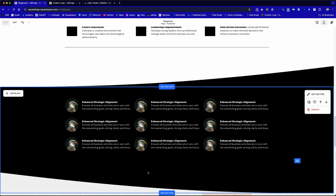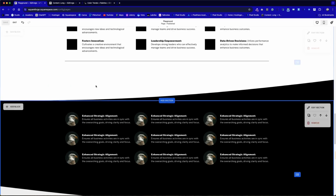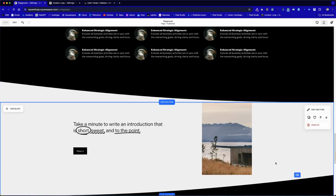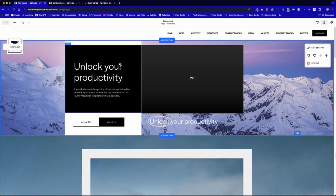So that card effect is now available for you to save as a favorite and bring it into any subsequent page. Of course, it will look much better when you've got real content, as the example above, and of course different images for every single block. But there we have it, 30 minutes of Squarespace tips and design tricks for your different layouts within the Squarespace platform.